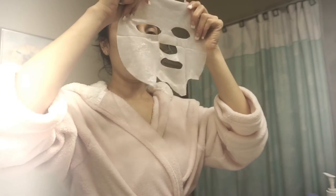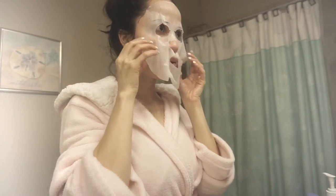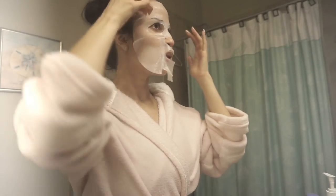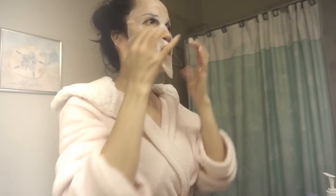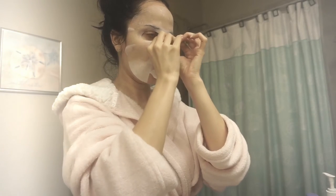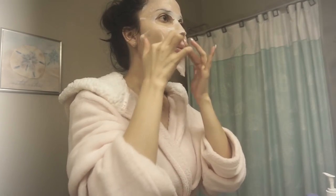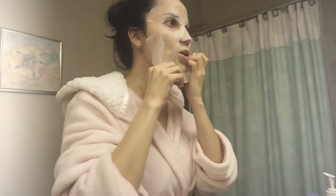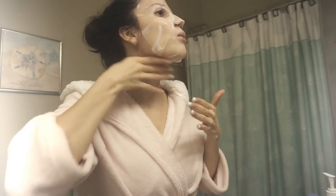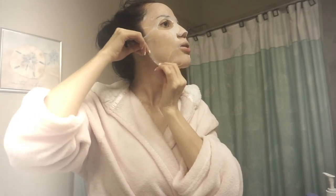But, okay. All you're going to do is, you're going to put this mask in this way. Look. Yes, baby. And you're going to work all the product into your skin the best way you can. Try to fit this in the nose. Just bring this down around your mouth and just put this. Oh God. And bring this. All the product you can spread over your neck and it will be awesome.